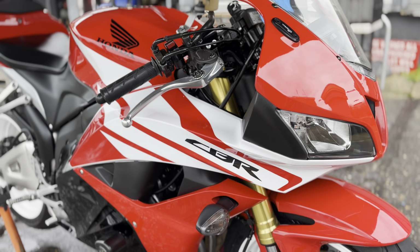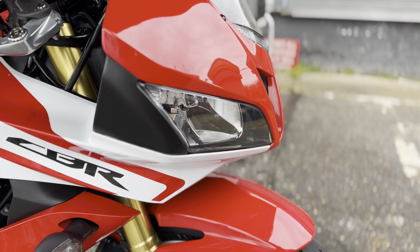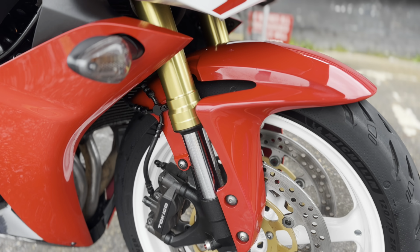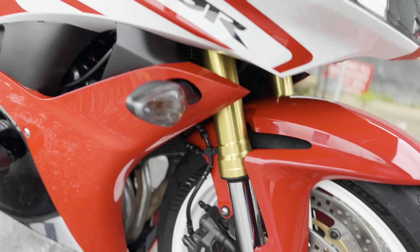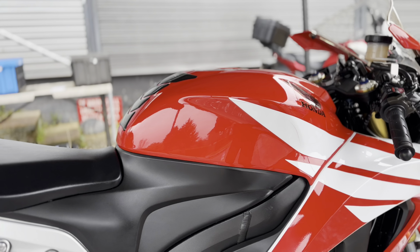On the dot, this CBR600RR has been fully trotted. Looking freaking sweet. This has had one of our legendary full Monty valets just before it gets ready for the showroom. DBH's, this is one of his bikes he has just got in.